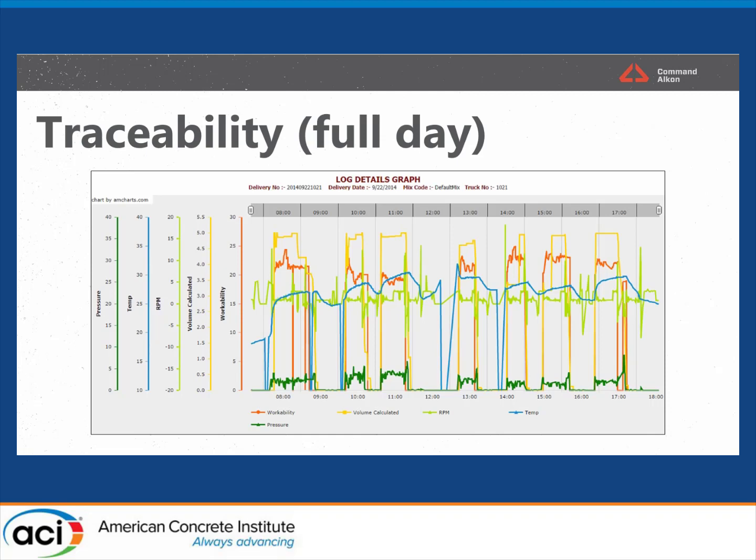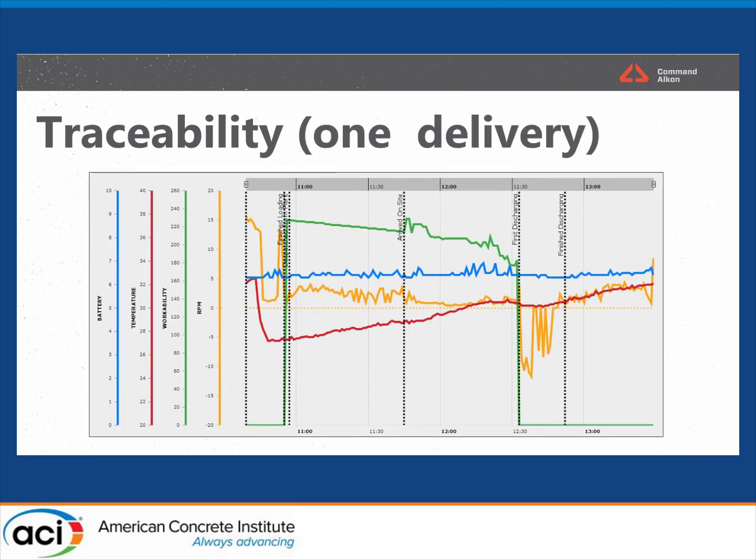This is an example in 2014 in Japan, and you can see different loads and different parameters that could be changed. In that case, you have the volume in yellow, the slump in orange, the temperature in blue, the drum speed in green, and the pressure in dark green. Now, you can also select just a few, and then here you will have the slump going down with time.